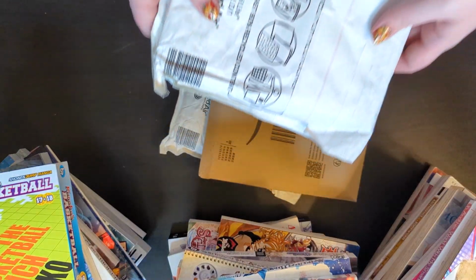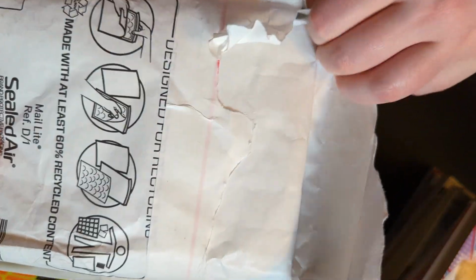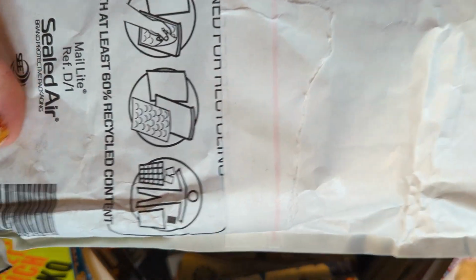Okay, now we're going to quickly do the parcels that aren't secondhand. There's only 3 of them, and one of them is an older volume anyway. It's not a new release.